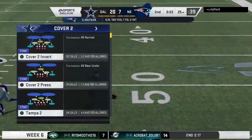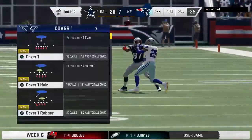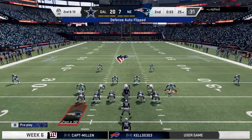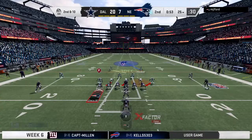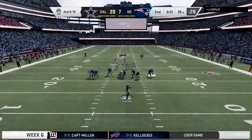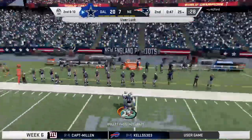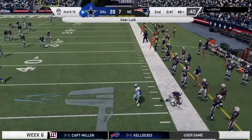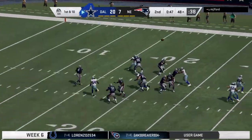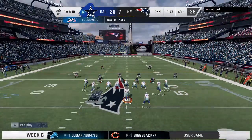Now the first play of the drive there is incomplete. The positioning here is key. As a defensive back, you're taught 99% of the time, make a play on the football. But in this case, making a play on the man was all the difference. That's what forced the incompletion. And for the third time here in this half, it's intercepted. Picked off by Malik Hooker. And they take possession 2 yards away from midfield at the 48-yard line.